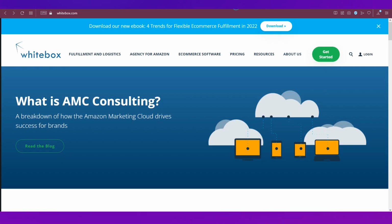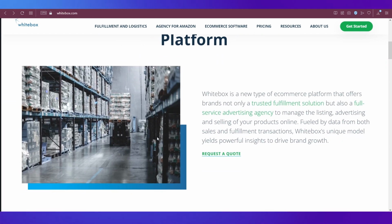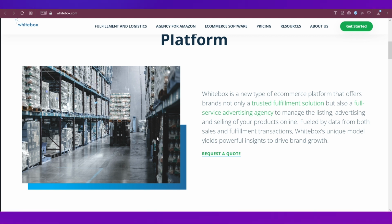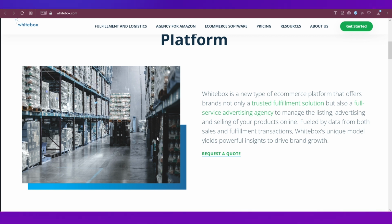Number four is Whitebox. Whitebox calls itself a new type of e-commerce platform, as you can see over here. It offers brands a trusted fulfillment solution, and also it offers full service advertising. So it manages everything from the listing to advertising and also selling the products online. So you get everything under one roof with Whitebox. This unique model gives a very different way of dropshipping for new brands or startups.